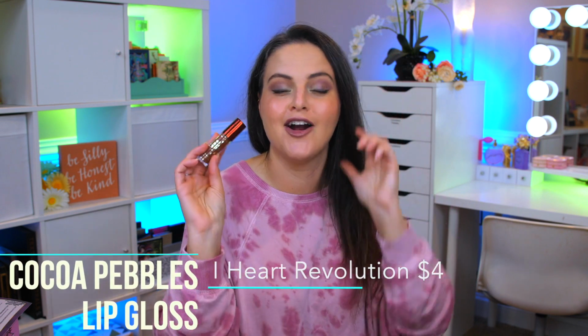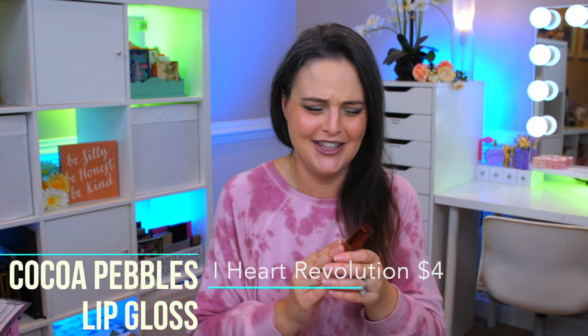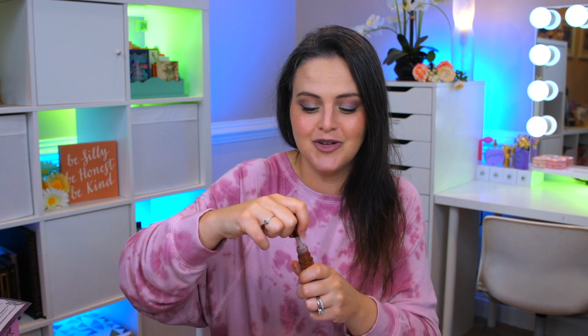Like it looks pretty, it feels awful in my opinion. The ones that I like better, I actually just bought this over at Ulta not too long ago. This is the Cocoa Pebbles lip gloss from I Heart Revolution. I don't like much from I Heart Revolution, but I really like this. It's really fun. It's a lip gloss. It doesn't have too much pigmentation, but it smells like chocolate.